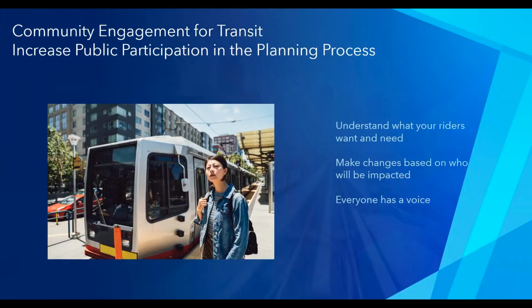And you want to increase the public's participation in that process, right? You want to understand what your riders want, what they need, and get that feedback from them. So whatever changes you're making, they're not going to make any sense if they're not relevant to those riders. So you want to make those changes based on who will be impacted and how they're being impacted. And again, that's going to result in everyone having a voice, at least to some degree.